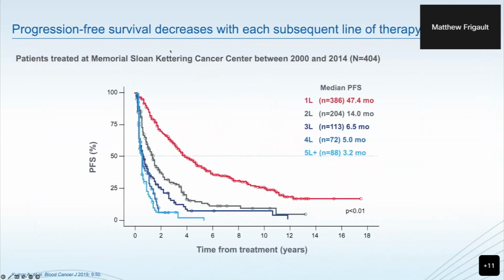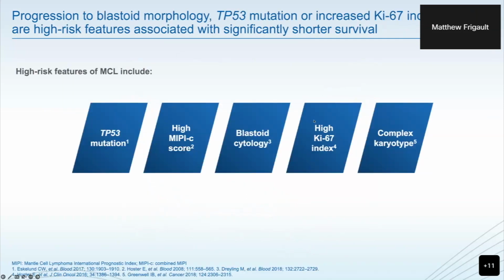Looking at the progression-free survival, again, just like in follicular lymphoma, when you look at the median PFS of first, second, third, fourth, and fifth line plus, we're really looking at a median PFS of around 47.4 months down to 3.2 months, with at the third line setting a median PFS of around 6.5 months. So these patients overall do pretty poorly with subsequent lines of therapy, and this is data from Memorial Sloan Kettering from 2000-2014, and 404 patients. Again, following the trend that the more relapsed refractory disease you have, the poorer your outcome is going to be in terms of PFS, which largely translates to poor overall survival and patient outcomes.